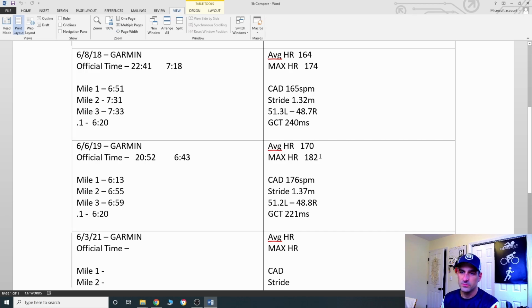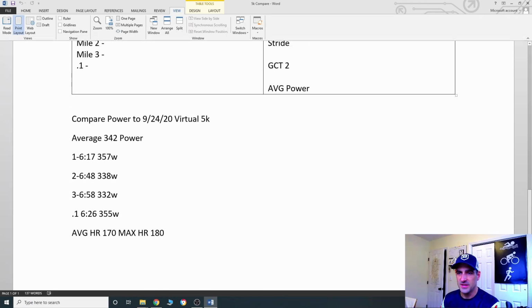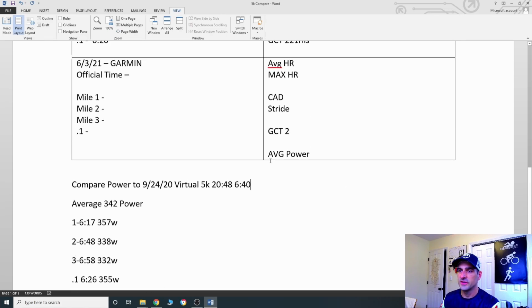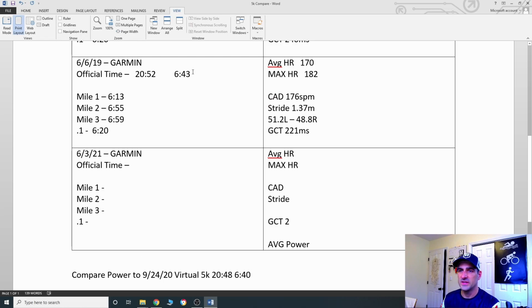So last year, well, back in 2019, I should say, we were able to base our heart rate zones off of this run right here. Last year it was virtual, so we did it in September at a track. And you can tell right here, this is the comparison that I would use for last year and where I was at. These are the paces right here: 6:17, 6:48, 6:58, and a 6:26. That year we actually ran a 20:48, and that was a 6:40 pace. So if we base that off of 2019, we did actually run a little faster.